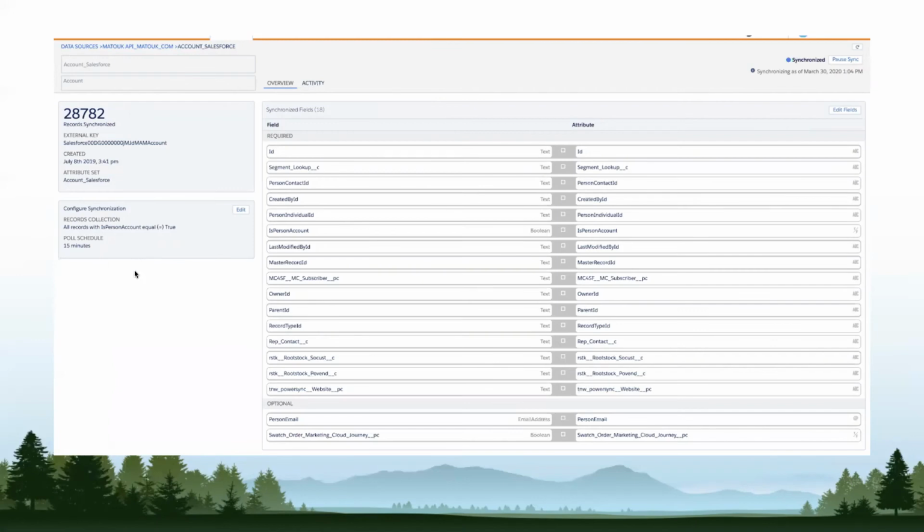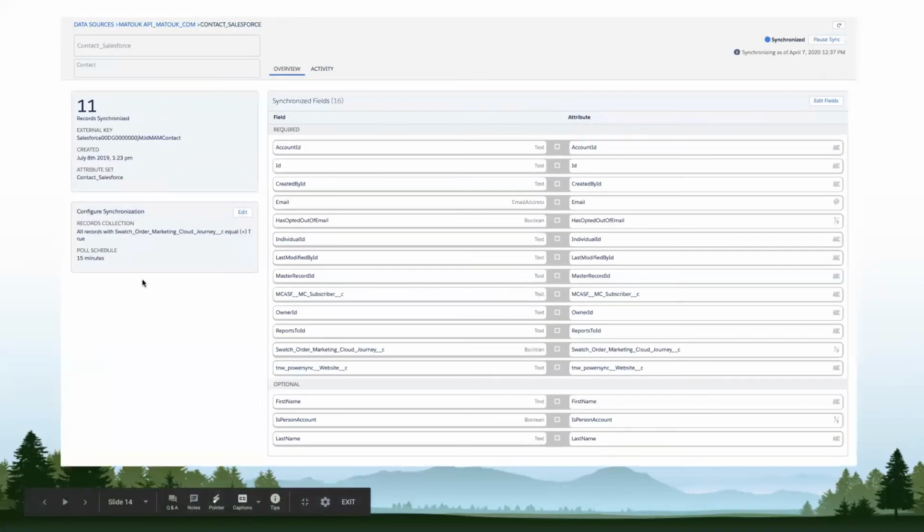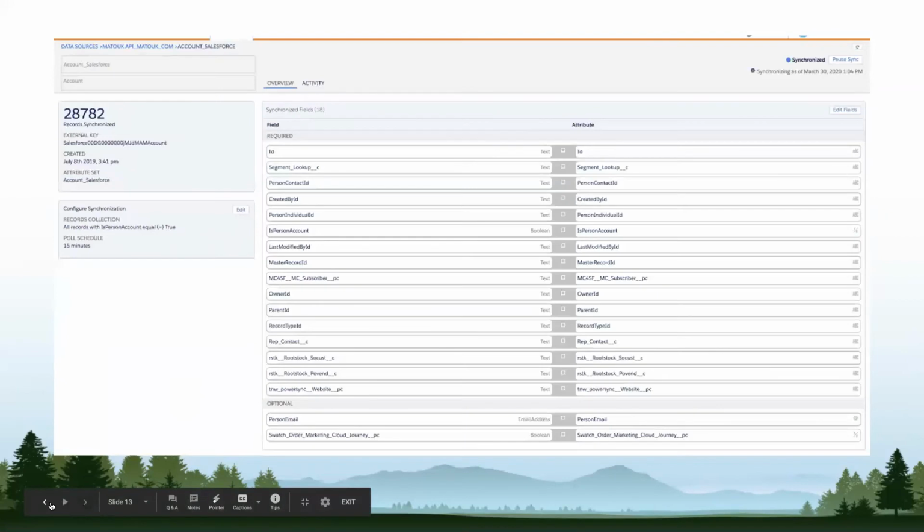So here's a look at the synchronized account object, and you can see we've got the person email field under optional fields, which is what we're using for the recipient's email address. The other optional field there is used for another journey that we have set up. And then we've got the contact object synced as well. So you can see that we have some filters set up on these objects. On accounts, we're using the is person account field because we knew we wanted to bring in all person accounts, but not all standard accounts like the ones they're using for their B2B customers.